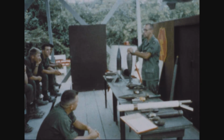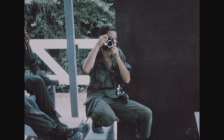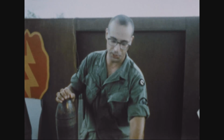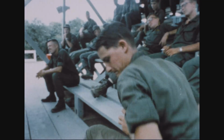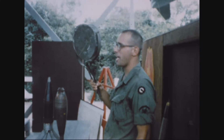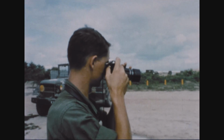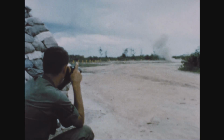Activities of the U.S. Army in Vietnam are recorded by combat photographers. This booby trap and demolition class, given by engineers of the 25th Infantry Division, is being covered by a still photographer, who in turn is being photographed by an Army motion picture cameraman. In realistic field exercises, individual TNT charges are wired by the class to familiarize them with demolition techniques.